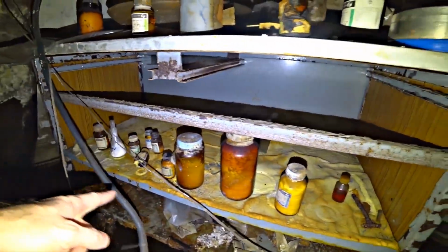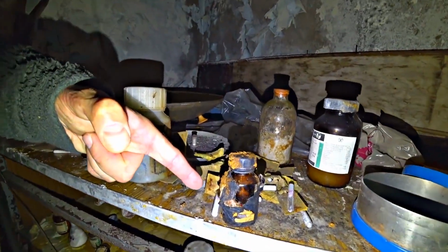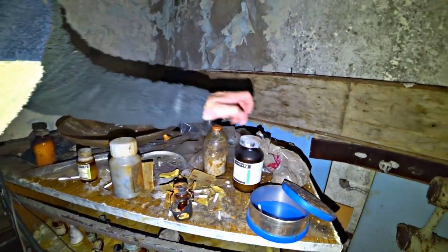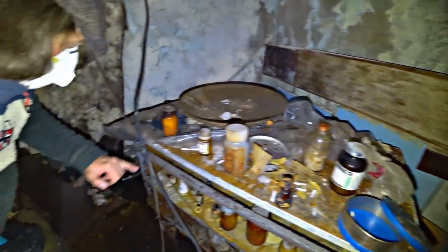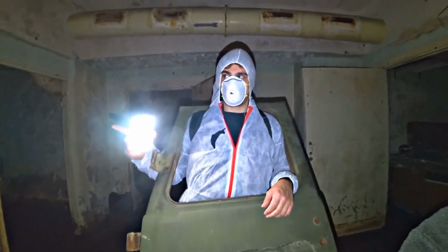Look how the metal has corroded. But this I think stalkers were playing with chemistry. What's in these test tubes? Probably something scary. This is cadmium nitrate. It's cadmium, sodium bromide. Well, that's okay. I'm worried about these little tubes. It is not clear what these are. These are all samples of the soil of Chernobyl. It even says what was taken from where.